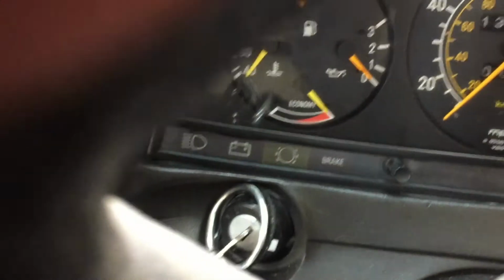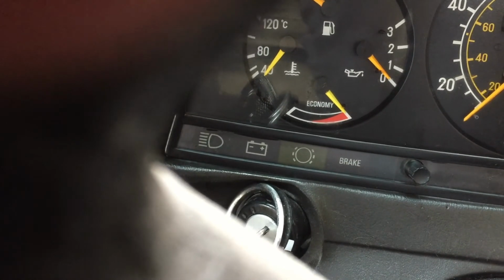So I'm guessing someone's changed the lock barrel. Oh, that's loose. Oh, great. So someone must have changed the lock barrel at some point in the past. So I've no idea what key it should have. Damn it. Code was correct.